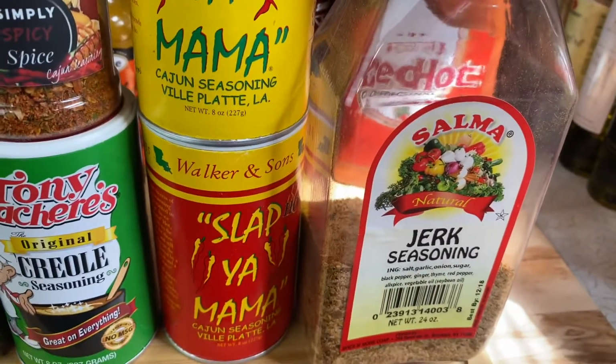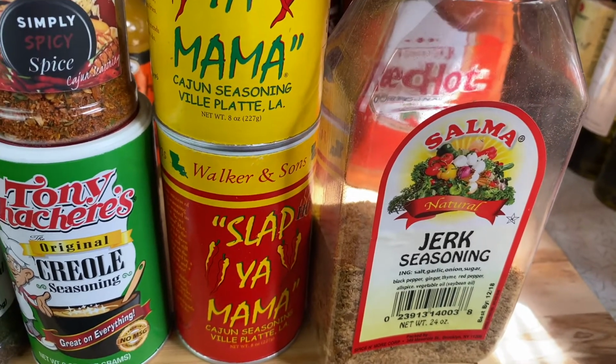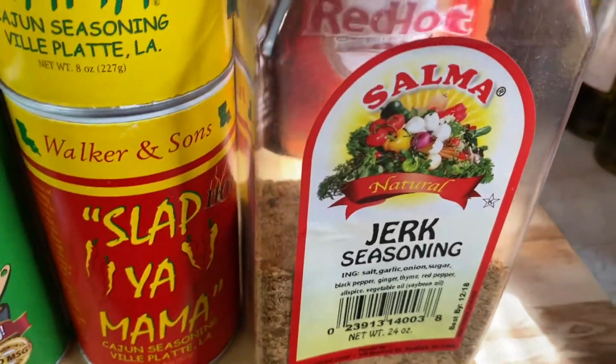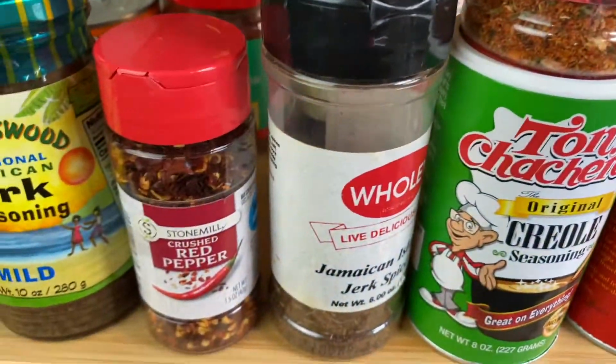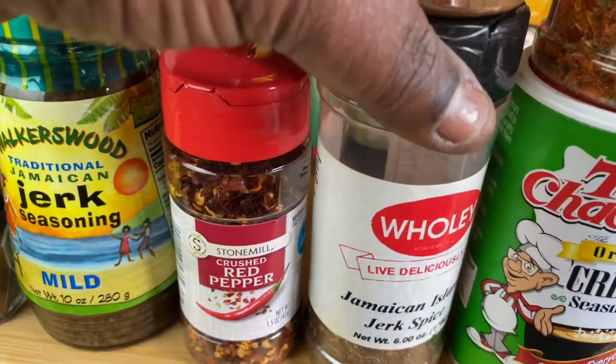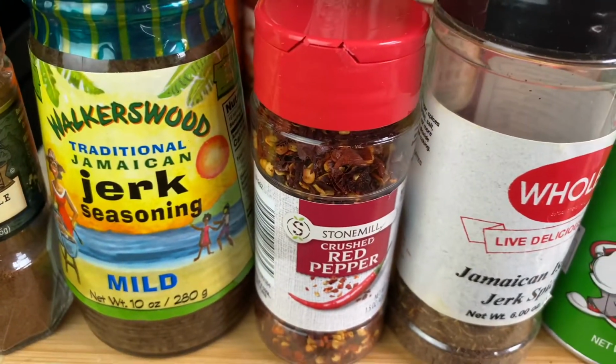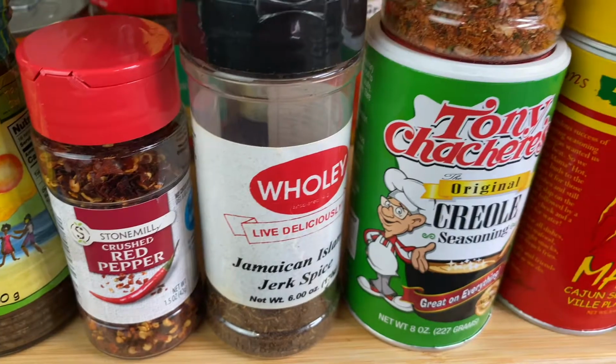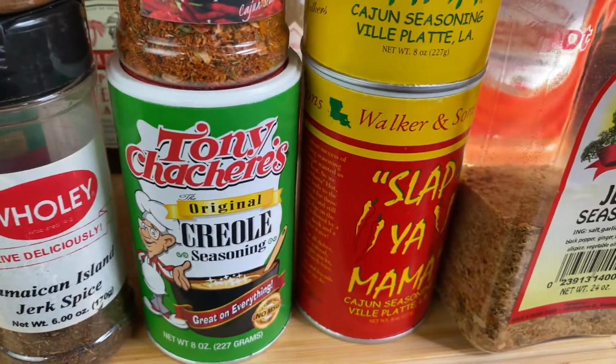You have all different types of jerk dried seasonings. I have plenty. I just put out a few. So this is one jerk seasoning. This is another jerk seasoning spice. We have the wet jerk seasoning. Okay, they are a must in my house. I love some jerk, okay?